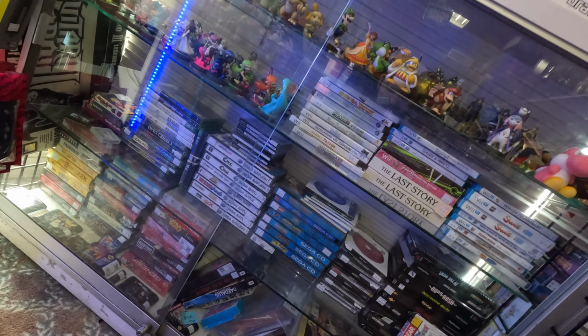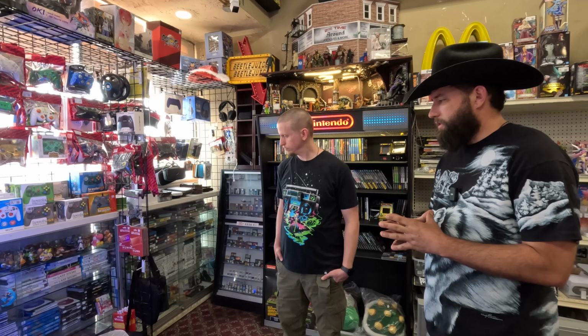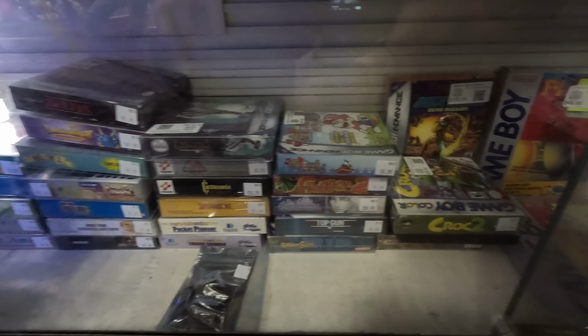So in these glass cases here, we got TurboGrafx, which is my favorite franchise to gatekeep, hoard, just stash back over here in a case and let it get dust on it. But it is my favorite. I love all those games. I've played every single one of them that's in that case. Sometimes I just bust them out and play one. There's Sega CD in there and stuff like that, Sega Saturn. I'm seeing a lot of really good stuff.